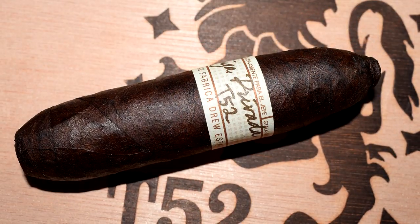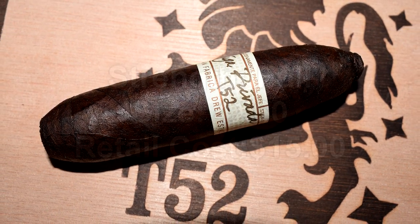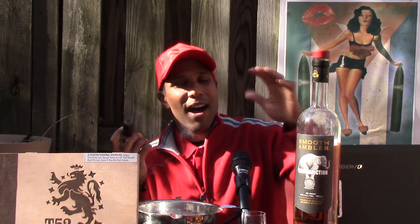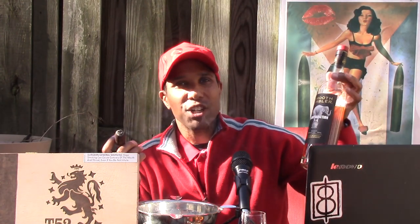Today I have the Drew Estate Liga Privada T52, the Flying Pig. If you're not familiar with Liga Privada, you better ask somebody. And if you're not familiar with the Flying Pig, I'll get into that later, but it is a very stout, thick cigar. Along with my Liga Privada, we have the Smooth Ambler Contradiction.